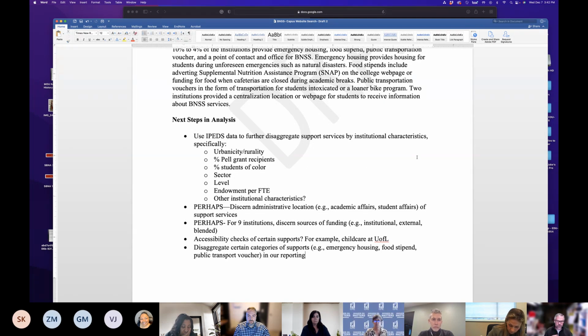We've downloaded IPEDS data for all the institutions in Kentucky because we want to get at more of the access and equity side of things here. We just have basic questions, right? Like, are students more likely to have access to basic needs supports if they're at a relatively wealthier institution? So we want to disaggregate some of these services by things like endowment per FTE, rurality versus urbanicity.